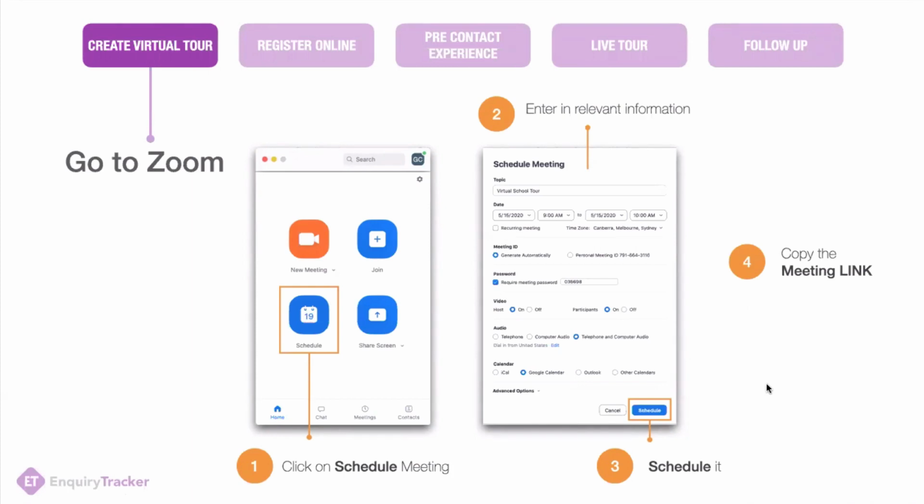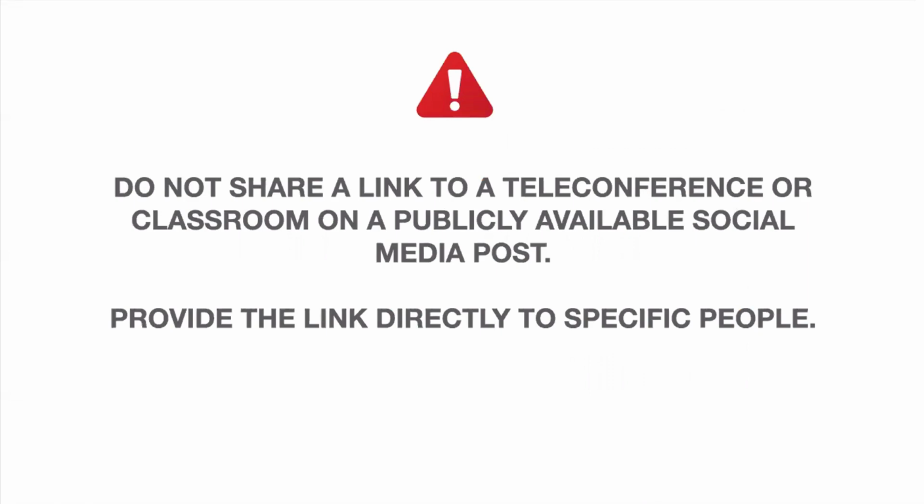One super important tip: with a meeting, you can have families register for it, but we don't recommend you do that. We just recommend anyone can access. But when you copy that link, that means anyone with the link could join your meeting. So don't share that meeting link on a public social network or just on your website. Don't do that. Only provide it directly to the people via an email or some other means, so that they know that they're the only ones that have got it. It's just an important tip.